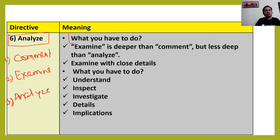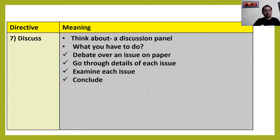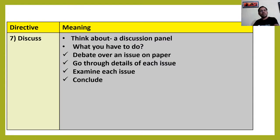So what you have to do, examine is deeper than comment but less deep than analyze. So examine with close details, you have to examine closely. You have to understand the case, inspect, investigate, talk about much details and talk about implications. So you are going much deeper. That's all you have to do. I don't think we need to spend much time on analyze. You are able to understand.